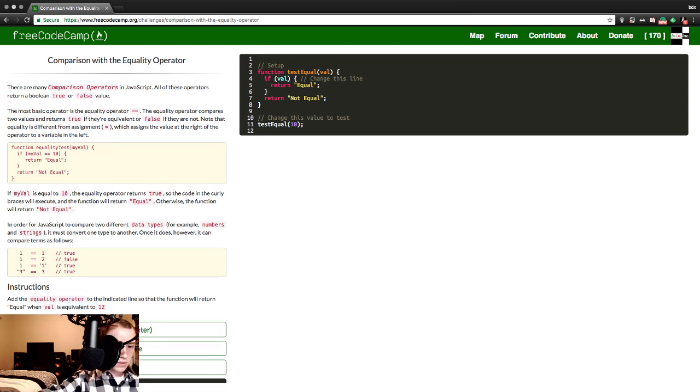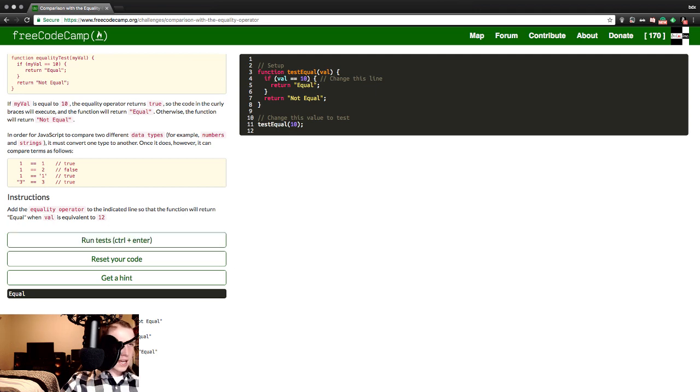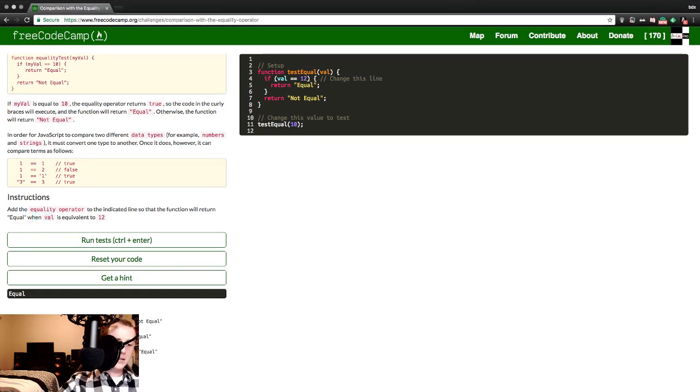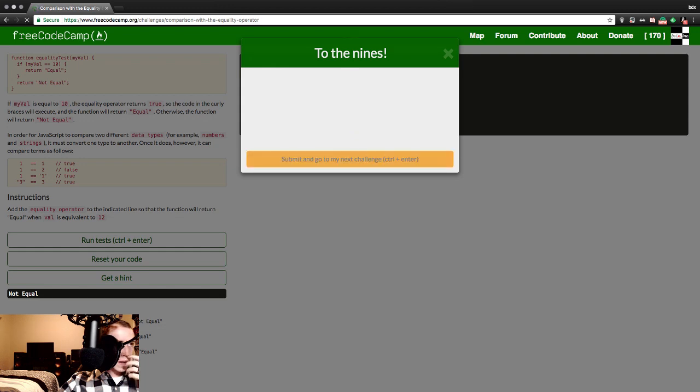Change this line, if value is equivalent to, I think they want us to shimmy in a 10. No, they're pissed. Test equals 10 should return Not Equal. What is happening? So they do want it to equal or they don't? Add the equality operator to the indicated line so that the function will return Equal when the value is equivalent to 12. Well, if we want it to be equal to 12, we would tell it you should be equal to 12, like so. D to the 9s. Yeah.